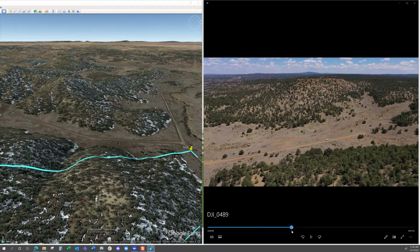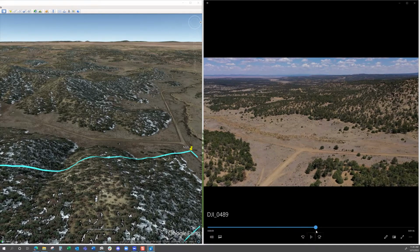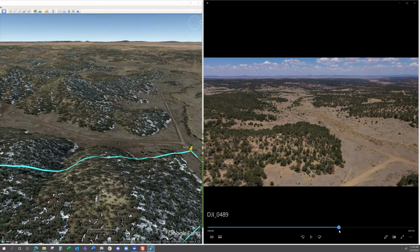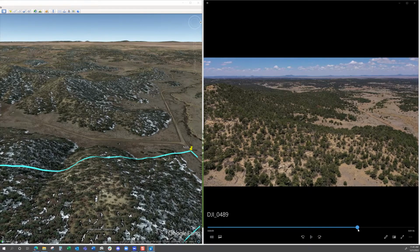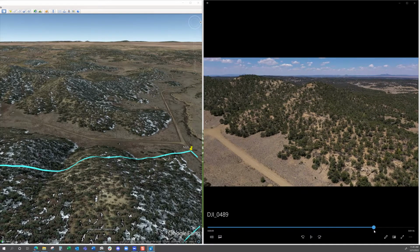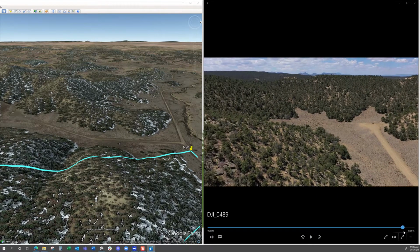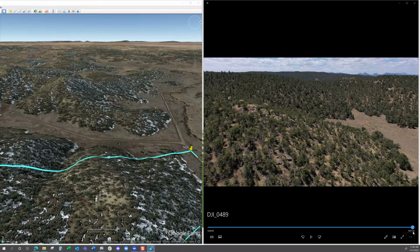Okay, now you're getting your views again in every direction. So this is to the north, that's to the northwest, it's to the west. See, there's not many neighbors here either. Southwest, south, and that's all the drone videos we got.